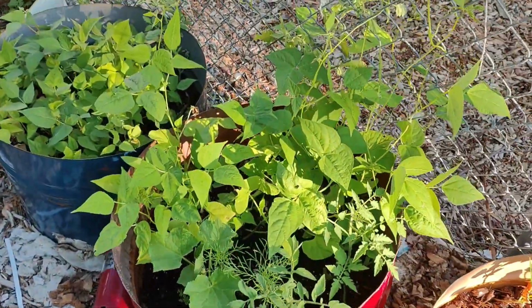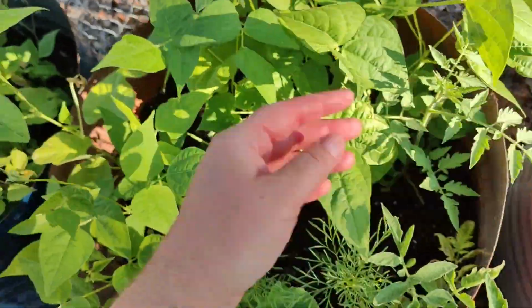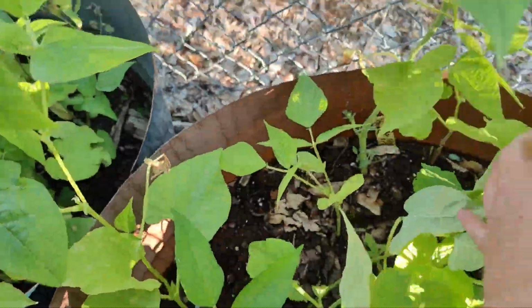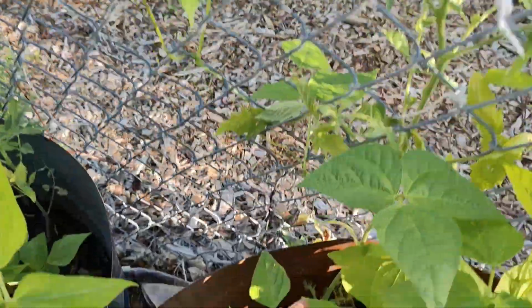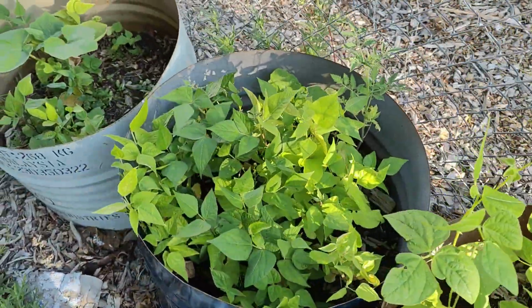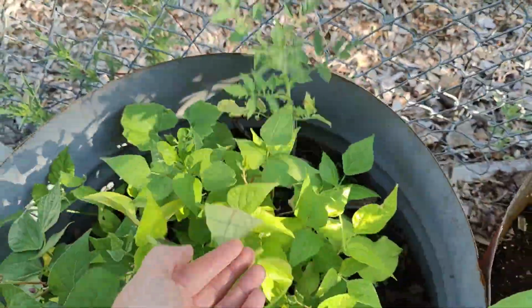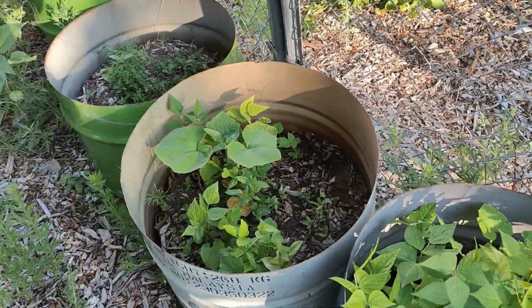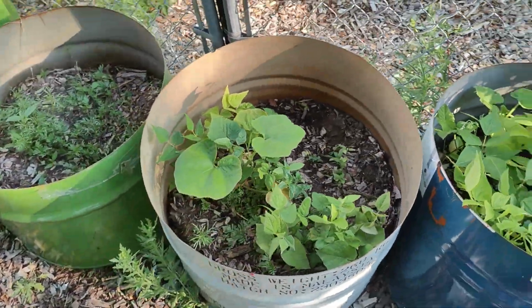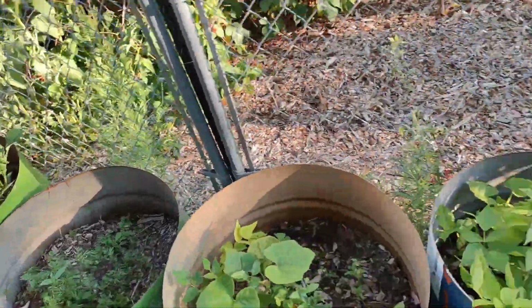These beans are looking good in this bed. We've got 1, 2 more good-sized tomato plants. Oh, look at that one. There we go. Orange-striped grape size. Okay, we've got one here. In this bed, it needs more nutrients. I don't even see a tomato plant. All the way down that way, no tomato plants.